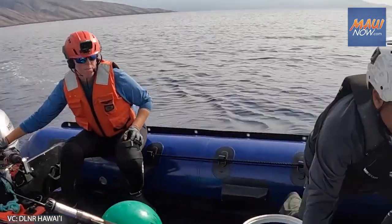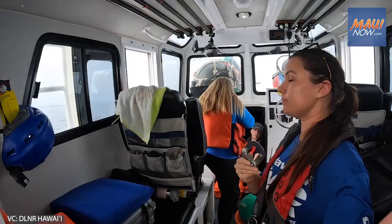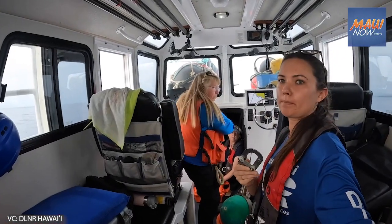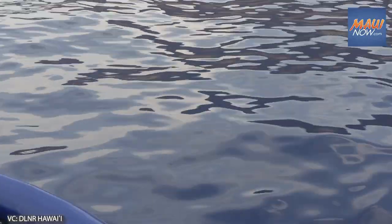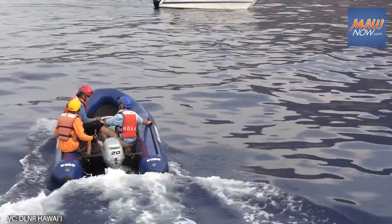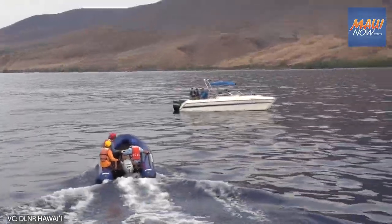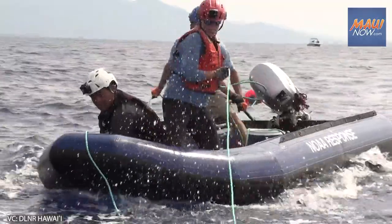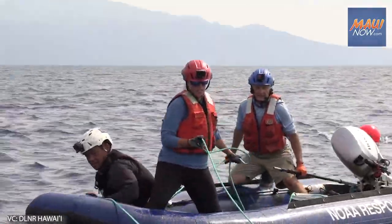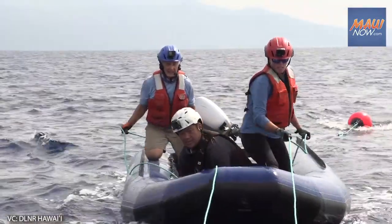You want, obviously, a helmsperson, a crew member, you want documentation, you want a gear person, you want safety, someone who's not doing anything else to kind of watch the big picture. So those are some of the key roles on the larger boat, the support boat, and on the inflatable, the approach boat, you need a helmsperson as well, you need a bow person, a point person. They're about watching the animal, about addressing the gear, holding on to the gear that's attached to that whale. And then a second person, also safety, also doing any other roles that you may need.